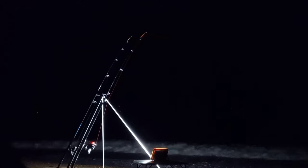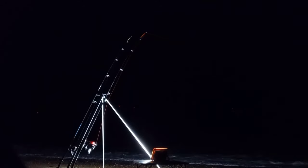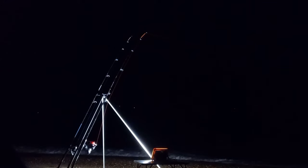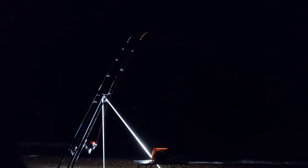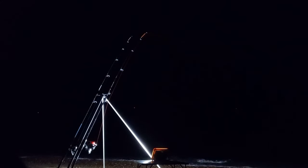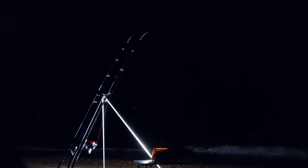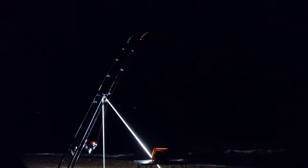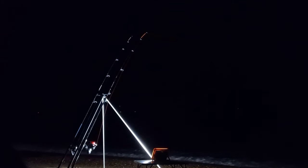Right guys, it's now 12:30. Ain't had nothing since I last spoke to you all. Had nothing at all since the last time. But we're just on high tide now, about 15 minutes ago, so I think that's probably why we ain't been catching anything, because there's been slack water. I should think in another 15 minutes, half an hour's time, the tide should start going the other way, and hopefully we'll start getting a few bites again.